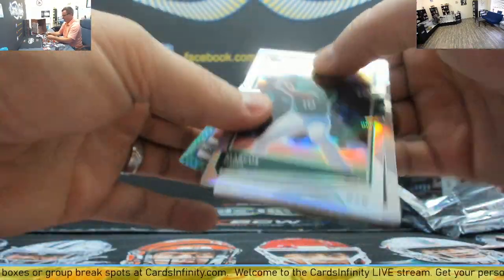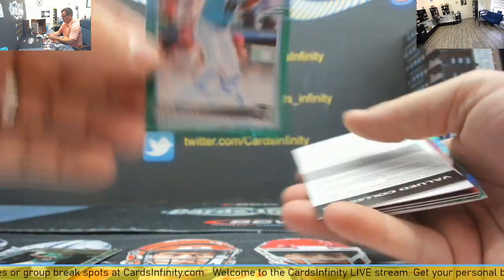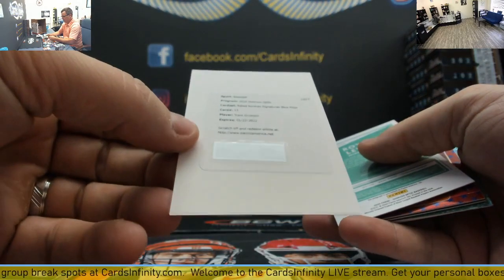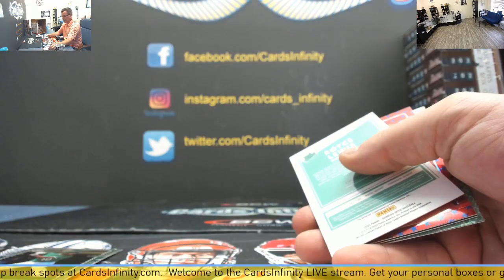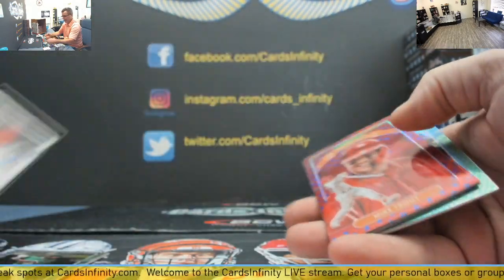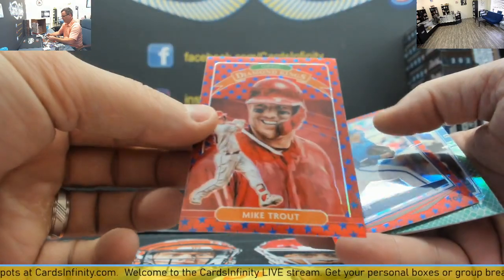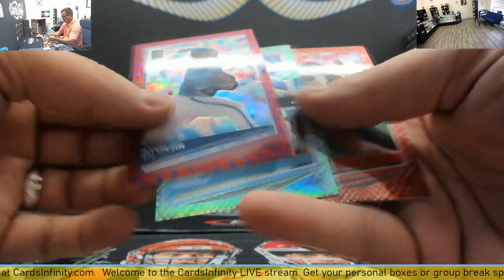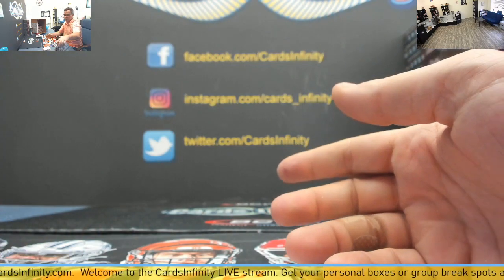Last pack coming. Simeon, Munoz, Ison Diaz to 99. Redemption is Trent Grisham, Blue Mojo. I'm not sure what that's numbered to, but I guess 99. Royce Lewis. Mike Trout. That one's number 39 of 45. Yun Jin is 45. Anderson, Cueto, and Nick Solak.